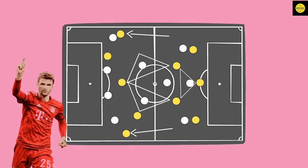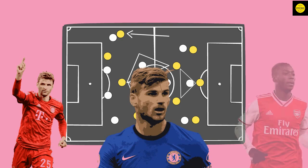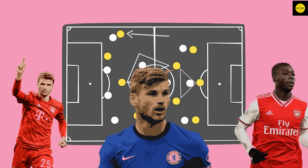It is advantageous to players like Thomas Muller, who likes to find gaps. Wide forwards like Timo Werner and Nicolas Pepe at Arsenal would also perform positively, who are not natural wingers.